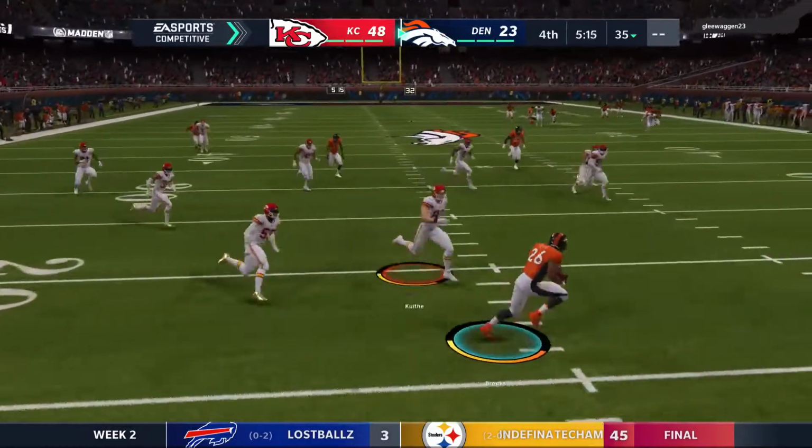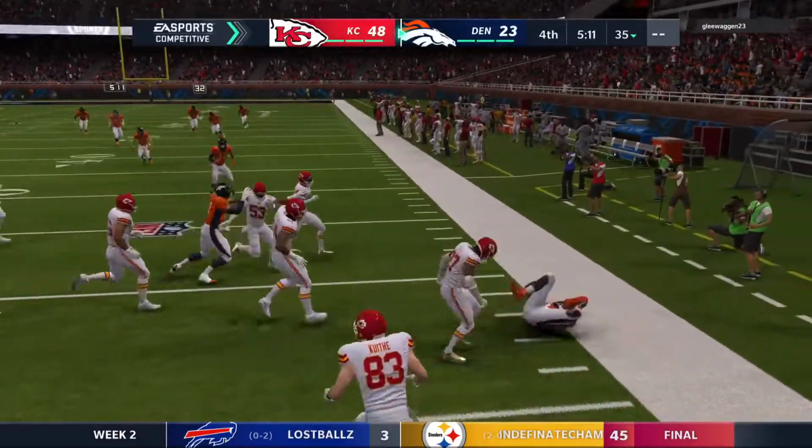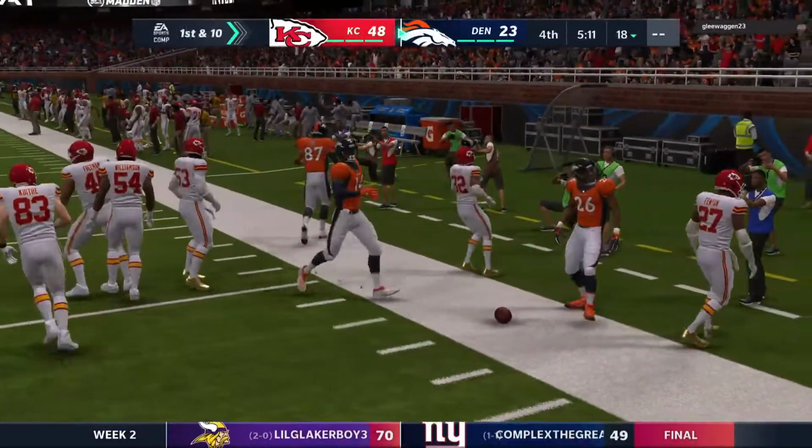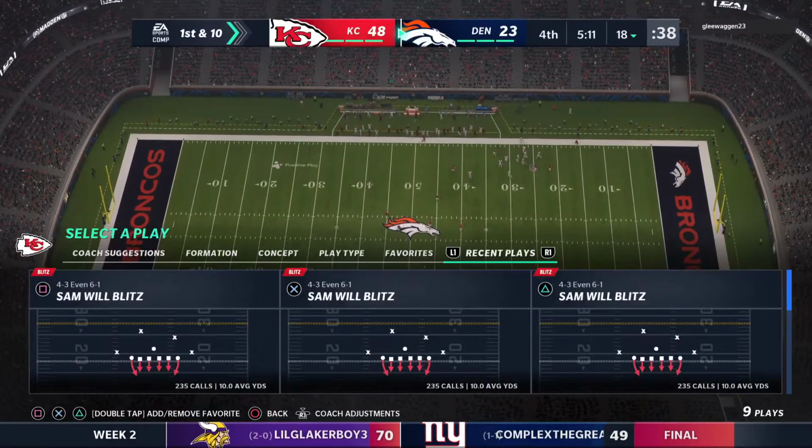This one taken just inside the 10. And he had no room to run as he's tackled down inside the 20. At their own 18-yard line.